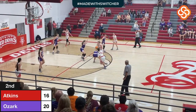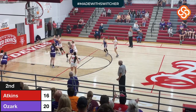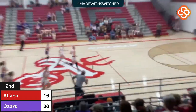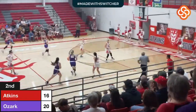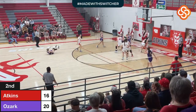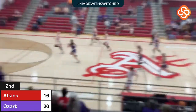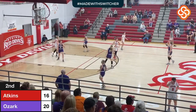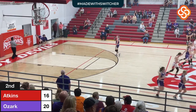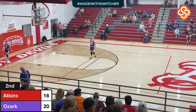Here's Katie with it. Katie Cunningham drives, now cut off. Wilcutt lets that three fly at the top. It's no good. Rebounded by Burns. And Burns is going to push it and kicks it out now for a three. It's no good. Corey Keister picks up the loose ball and throws it away, trying to hit Cunningham, and she was open, but Corey had a little bit too much mustard on that pass, and it'll go to the Hillbillies.